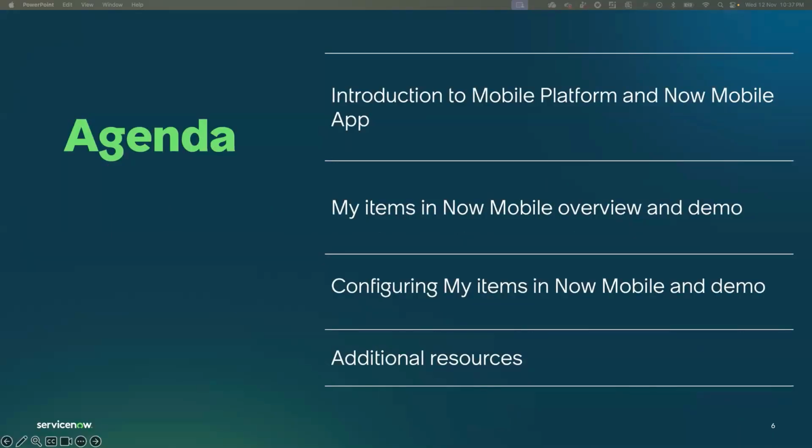Okay, let's look at the agenda for today's webinar. We would start with a very brief introduction to mobile platform and Now Mobile application. We will talk about what mobile platform is and what Now Mobile application is and what are different capabilities we have within Now Mobile applications.